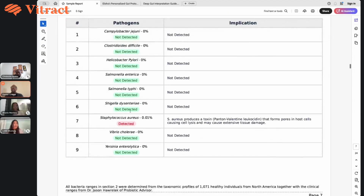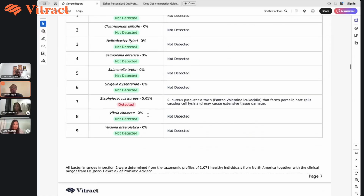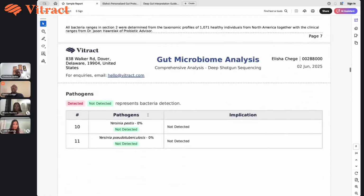Okay, some of the pathogens here. Staphylococcus aureus was detected here, but I believe this is not high enough for me to say it's a problem, correct? I think it's 0 to 0.1, correct, Dr. Ojobor? That's correct. Okay. Gotcha. So this would not be something that I would be concerned with. Probably by the time I'm actually reviewing this test, they probably have cleared it out.